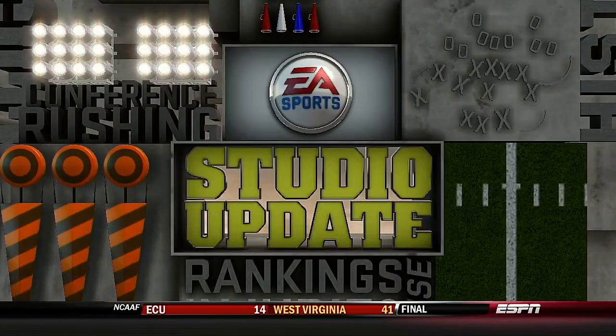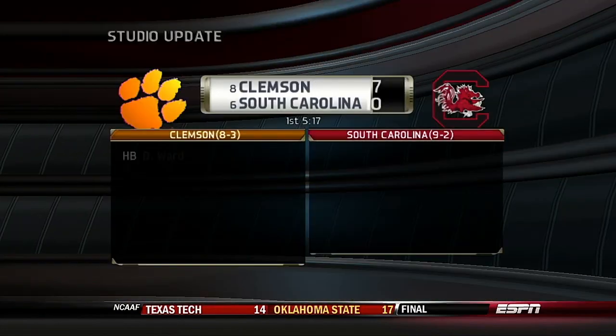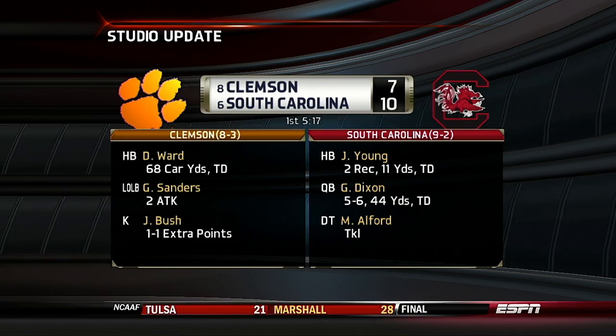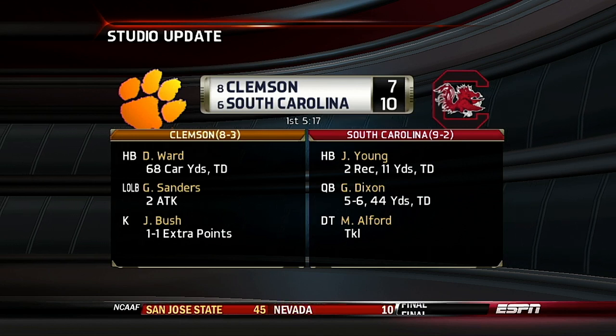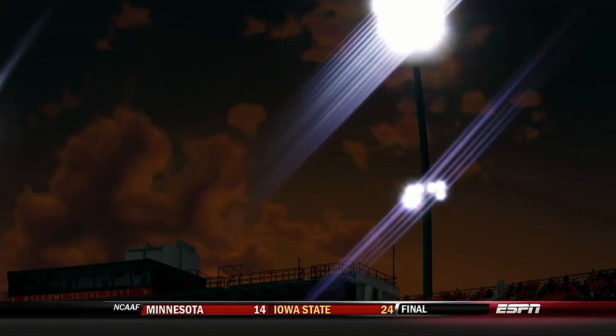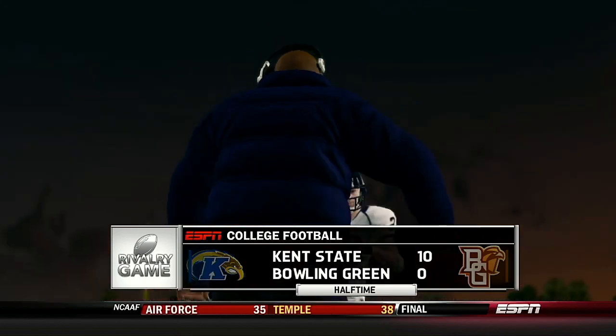Reese Davis joins us in the studio with this update. Reese? Let's get you up to date on some games that could really wreak havoc on the BCS standings. And we've been keeping an eye on this one all day. The Gamecocks have a lethal pass-catch combination for a touchdown. The Gamecocks have the edge, 10-7. And we thank you, Reese Davis. Back to the action here.